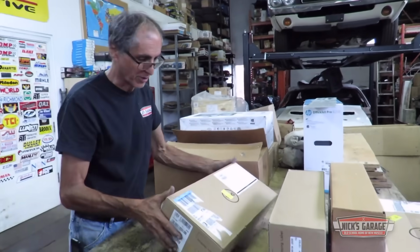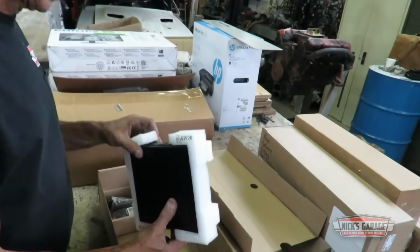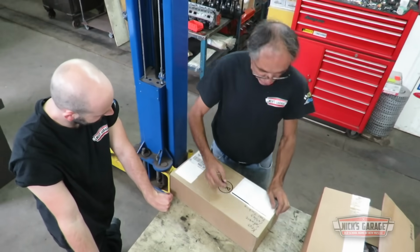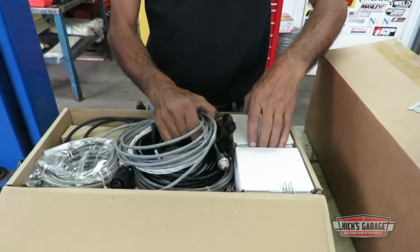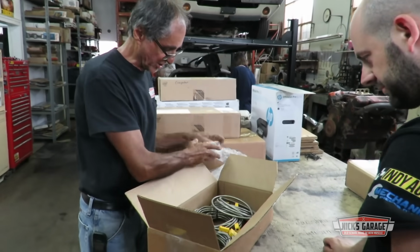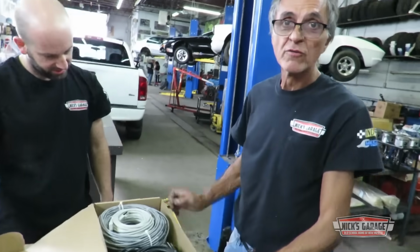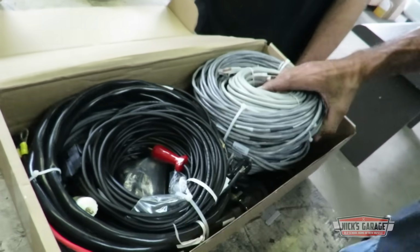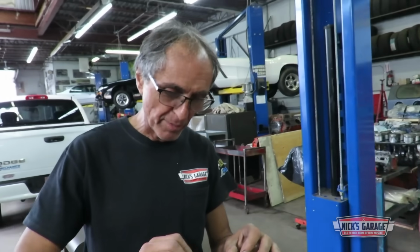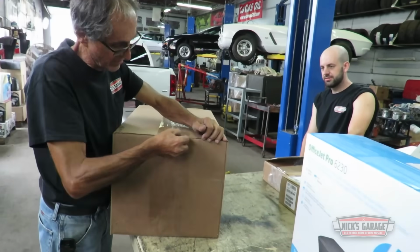Okay, let's see what we got here. Computer. Here we go. Wow. Here we got keys, software, cables, and fuel turbines. Oh, these are the heat sensors. Check this out. All brand new stuff. Of course, every dyno runs on a lot of cable. God, there's a lot of cable here, man. And we have one more box to open up, which is the biggest one. And let's see what we've got.